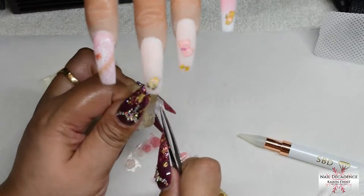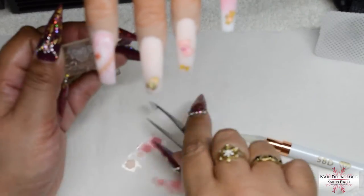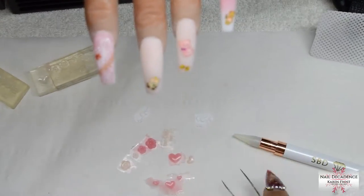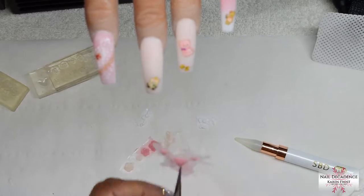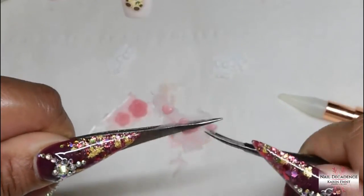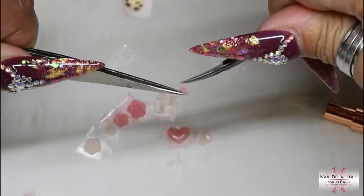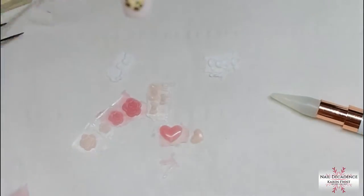I am going to have to cut away the excess polygel from around the pieces. So that's what I'm going to do now, which is very, very fiddly. I'm just holding it with some tweezers and I'm using my little tiny scissors and I'm just going to cut away the excess polygel from around those shapes.